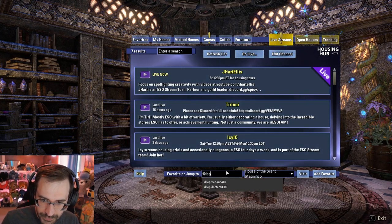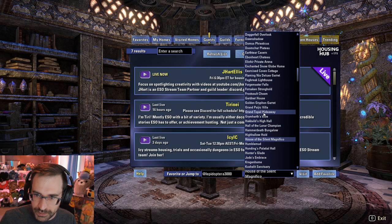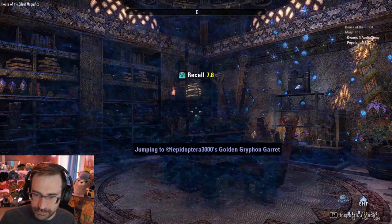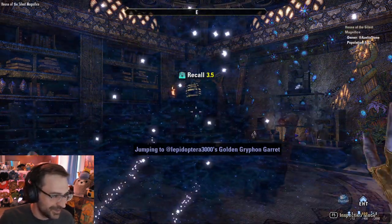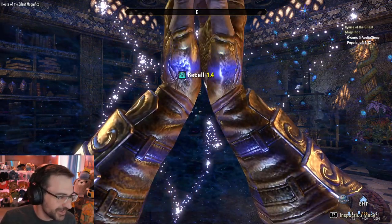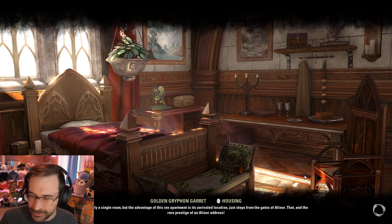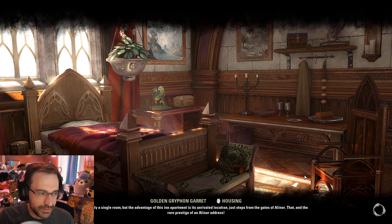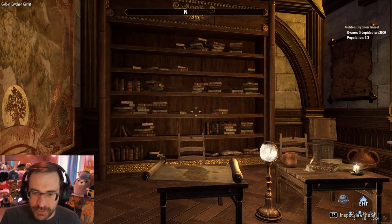Next up, Lepidoptera. GGG. Must be Golden Griffin Garrett. It's Gems and Eggcracker. Lovely room to just sit and enjoy a tea or scuba. Yeah, reading and relaxing, having a nice cup of tea or whatever. Clear your mind or just focus.